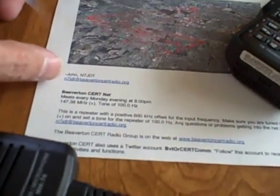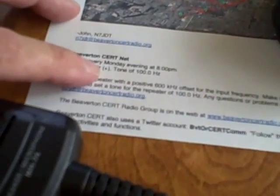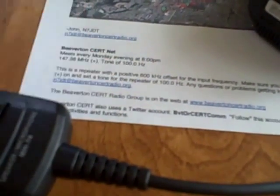I'm getting ready to check into the Beaverton CERT net, the Civilian Emergency Response Team in the local area. For me, this meets every Monday evening at 8 p.m. I try to check in, schedule permitting. This will be on the 147.380 megahertz repeater here in the Portland area. It has a positive shift with a PL tone of 100 hertz.